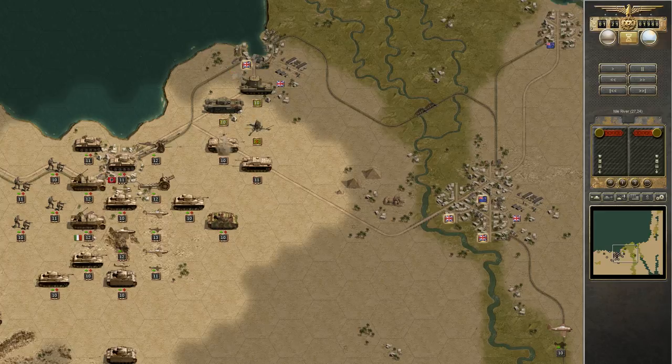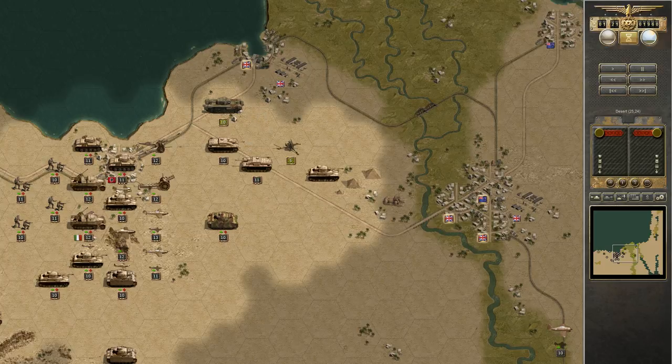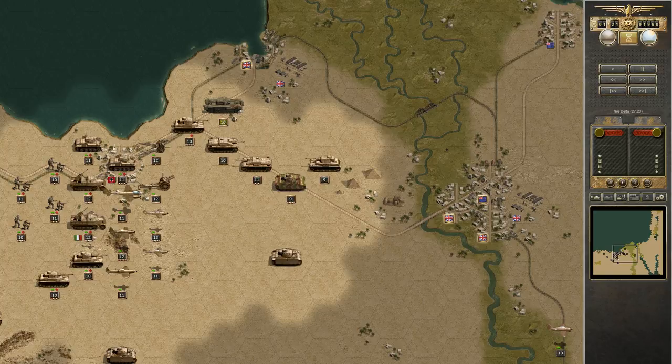But this level is, for an Africa Corps campaign, it's really nice. You can see the pyramids, you can see the Sphinx. Here's Cairo, next to the pyramid and the Sphinx, so pretty neat. You can only cross the Nile in certain areas, so pretty cool.